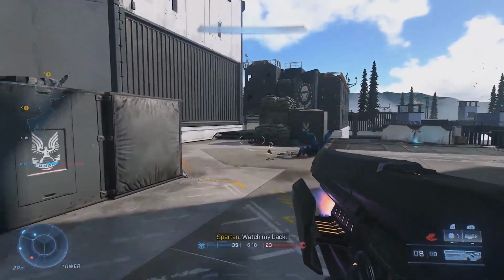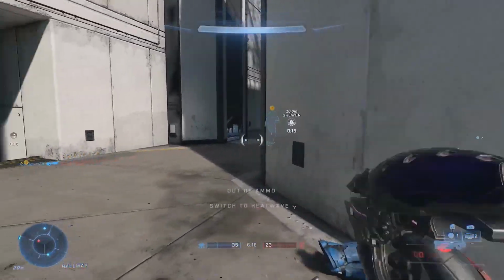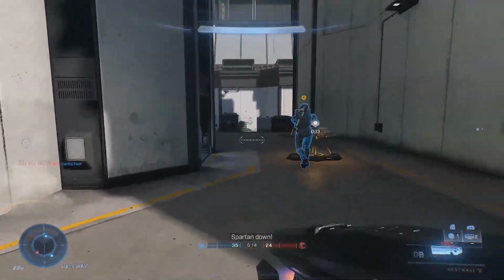Halo Infinite slows it down while also adding mobility, like ledge hopping. There is sprinting, which we'll get to. I can't explain why, but something about the flow of Infinite just feels right. To me anyways. This is all just my opinion.